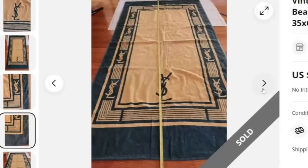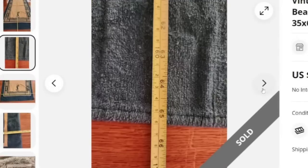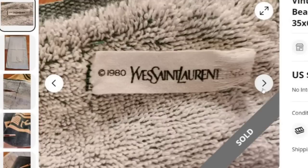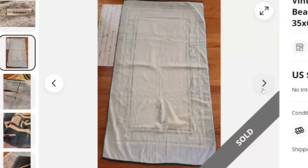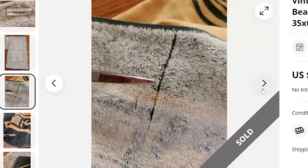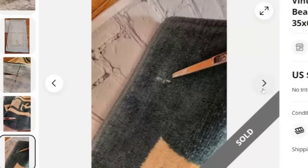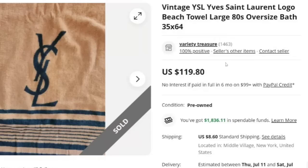There is the whole tag. I feel like some people might not realize the worth of an old beach towel, right? So I feel you might still be able to get a good deal on these. There is that 1980 Yves Saint Laurent tag. It did have some issues. They're pointing out some pulls here, some staining, and it still sold for almost $120.